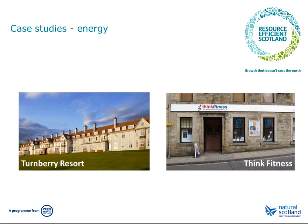Throughout Scotland, many organisations are already beginning to save large amounts of money by becoming more energy efficient. By tackling energy usage, the Turnberry Resort has already saved £13,000 a year by upgrading its lights to light-emitting diodes. Once the project is complete, it expects to be saving £17,000 a year.